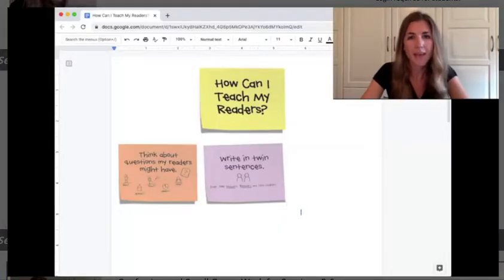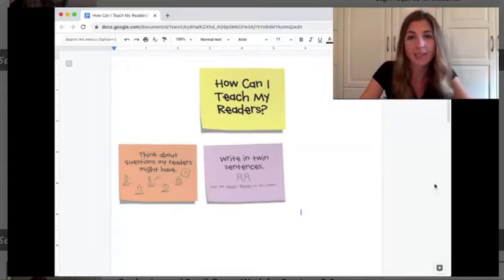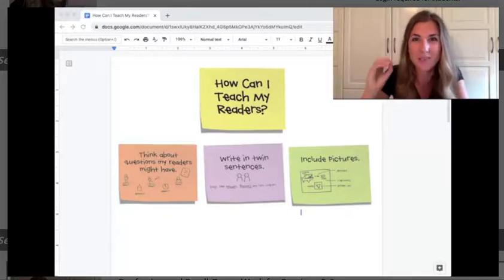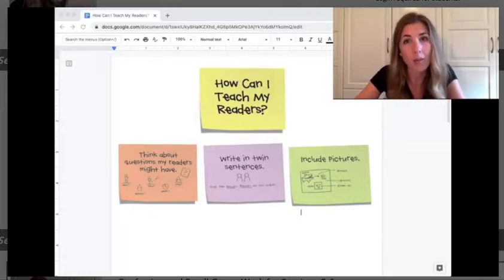So writers, let's add this to our chart. That when you are teaching your readers, you can ask questions that your reader might have, you can write in twin sentences, but you also can add pictures. You can include arrows or captions or zoom-ins to teach your reader. So think about the kind of writing you're making today. Are you going to go back and include pictures into your books you've already made? Or are you starting a new book?